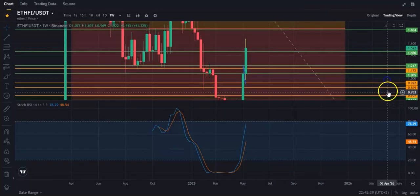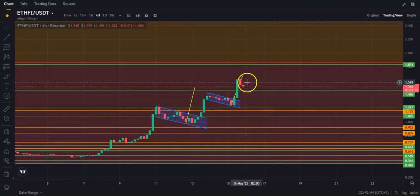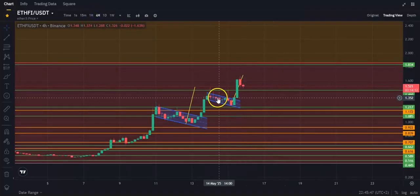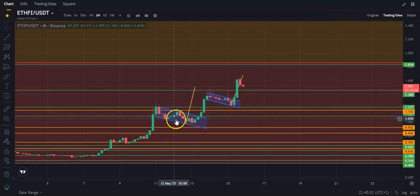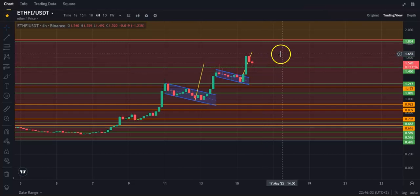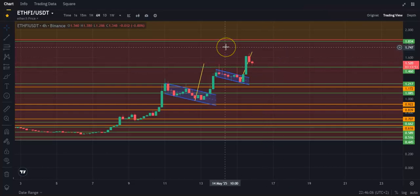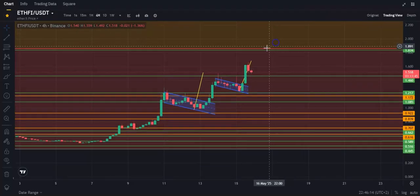So what I think is we're probably going to see another little cool off here. Like I said, it may do something like this, or it may just go sideways. Here you have slightly downward action on both of these flags. Here you have sideways. So it can do either one of these. But as long as it holds this $1.46, I think I would be proud of ETHFI here. So let's see what happens next. But we need to clear this level here and get out of this reaccumulation Fibonacci.